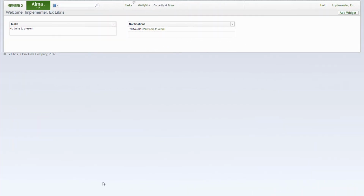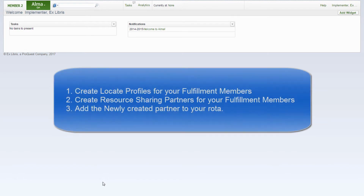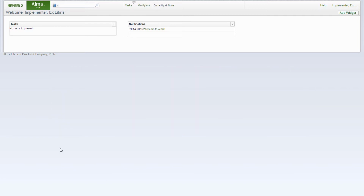Now that you are familiar with the new workflow, here are the new configurations you need to make. First, create locate profiles for your fulfillment members. Second, create resource sharing partners for your fulfillment members. And third, add the newly created partners to your rota. So let's take a look at this in Alma.